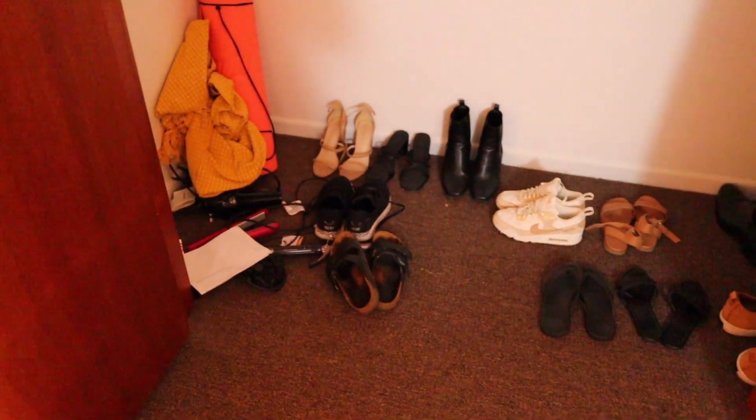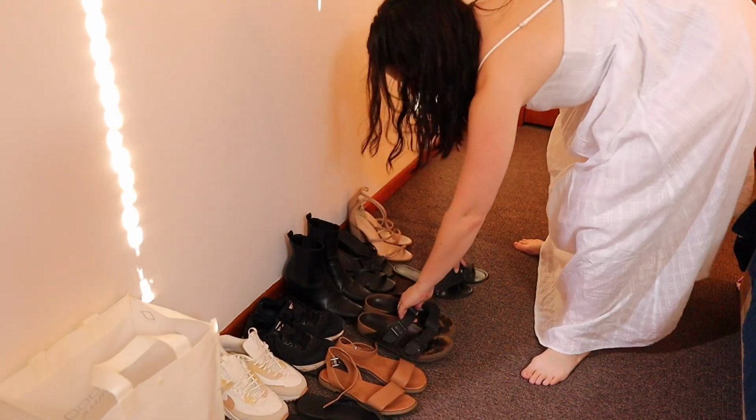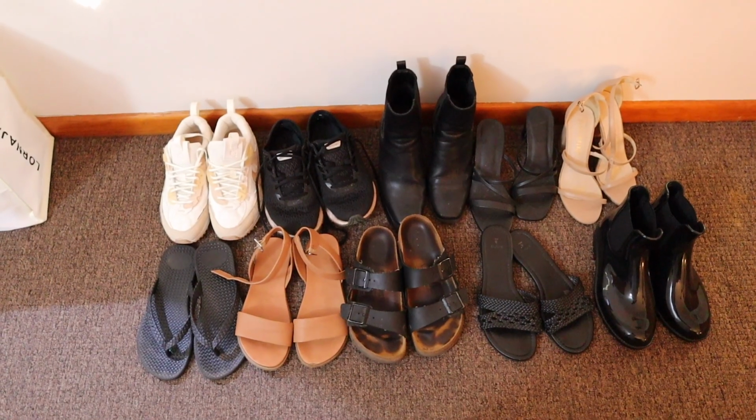And the next thing I want to do is tackle these shoes. So I'm going to get them all out, take a look at those, see if there's anything to let go of there.